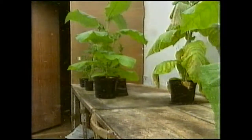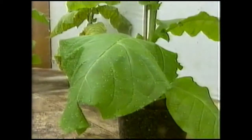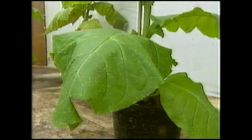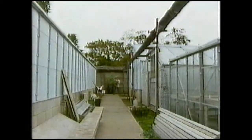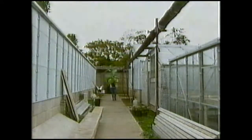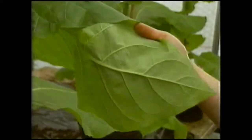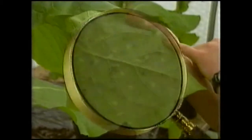Looks like a grower's nightmare. A greenhouse devoted to breeding a pest, but without the whitefly, they can't breed the Encarsia control. Stage 2. Move the plant to the next greenhouse. In here, the whitefly eggs hatch and the scales mature.